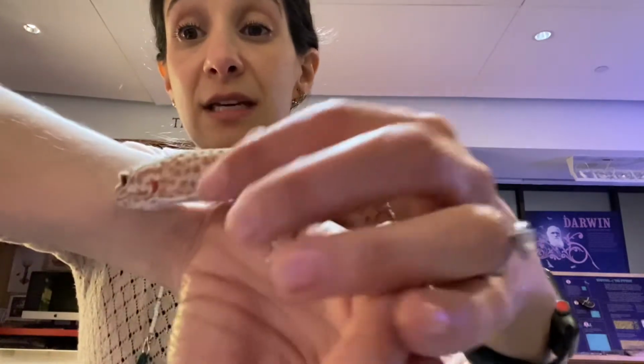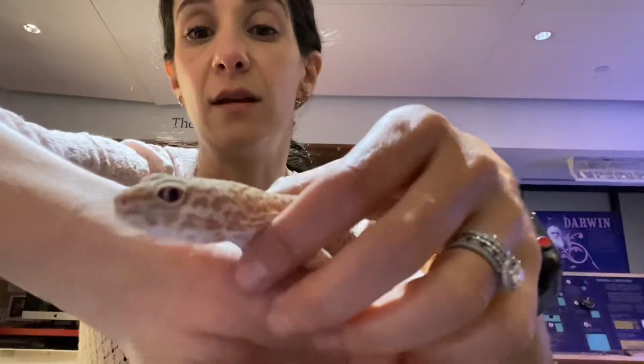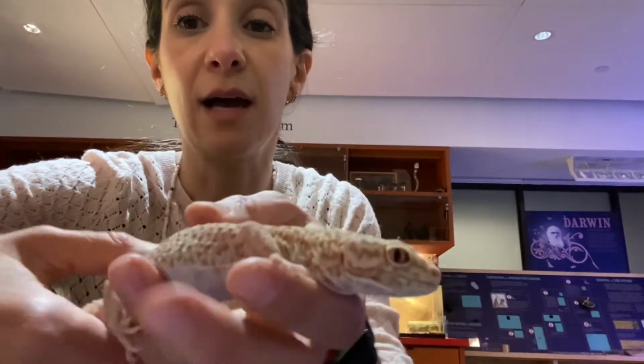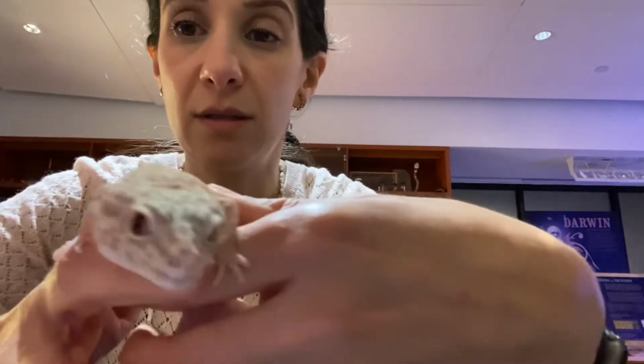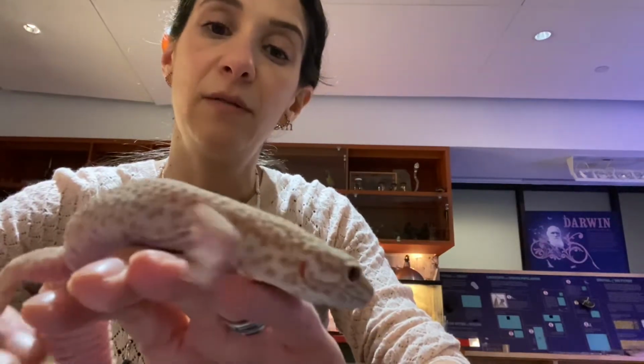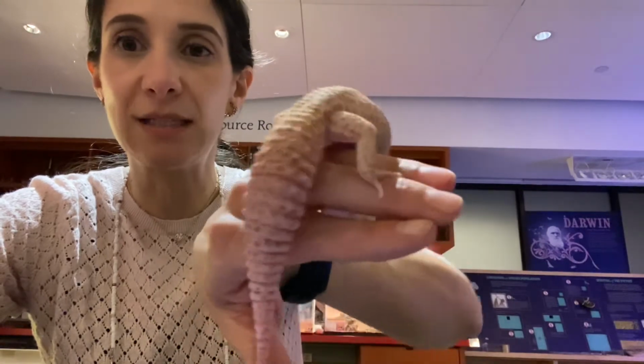Marvin also has ears. Can you see this little hole right here? And he has another one on the other side. So Marvin has 2 ears. And you can see Marvin's nose and mouth. Marvin does have teeth. Marvin's pretty good at walking around in my hand, but I also want to talk to you about this amazing tail.